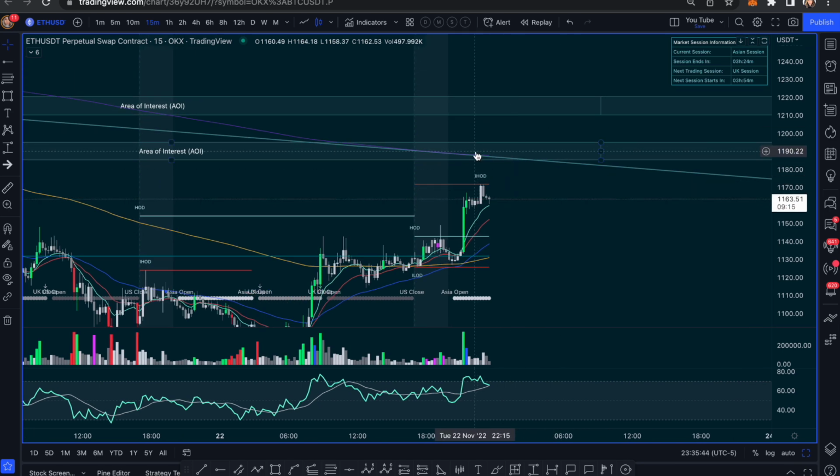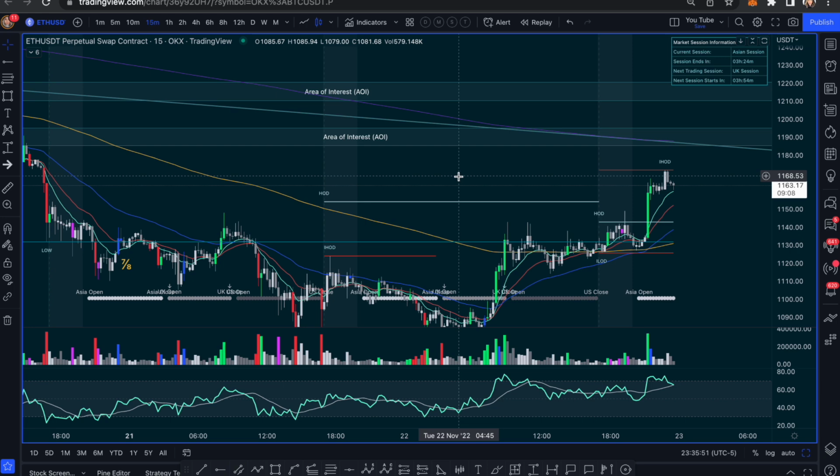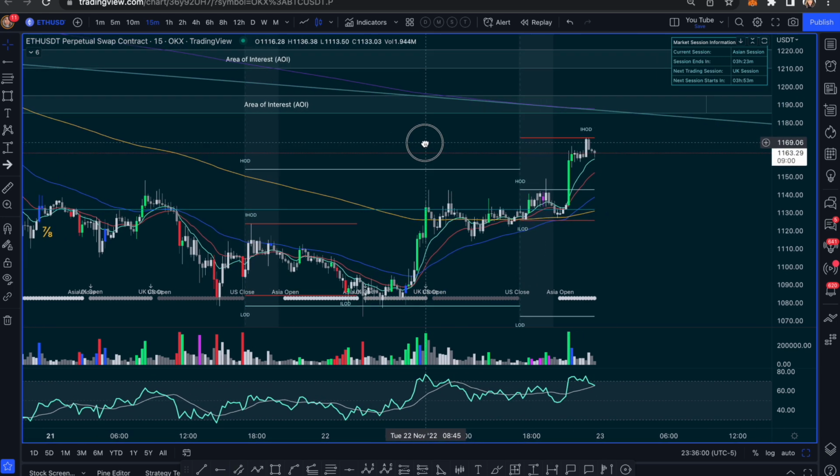If we do happen to break that and market maker does do that, then I would expect this level at 1210 to 1220 to be the level 3 target. But definitely watching this lower one first and reread the story that the candlesticks are telling me at the time.